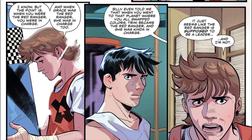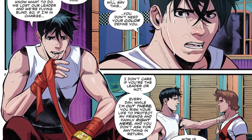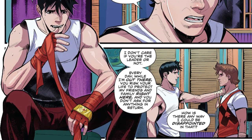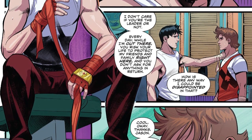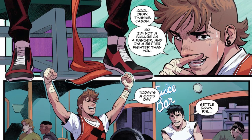But not Rocky. Rocky is a Red Ranger that isn't the leader. Jason points out the Omegas are on Earth because they have no mentor and no clue what to do next. So if he's leading the Omegas as the Red Ranger, he's not doing a fantastic job of it. He tells Rocky that his color doesn't define his role on the team. Jason doesn't care if Rocky leads the MMPR. He is protecting Jason's family in Angel Grove for nothing in return. So what Rocky is hearing is that he's not a failure and he's a better fighter than Jason.